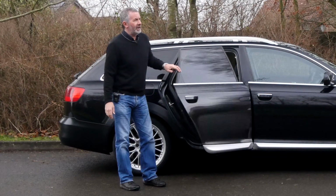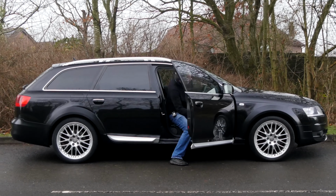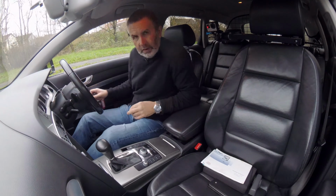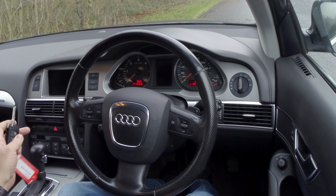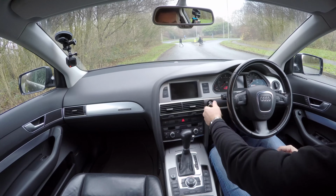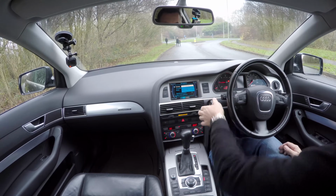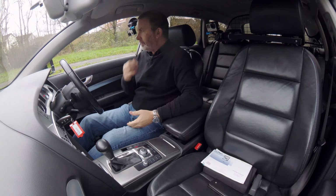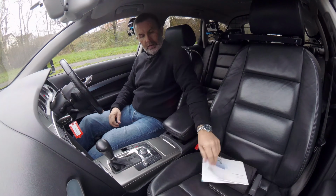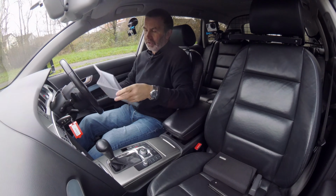Just take you for a ride in it. We have two remote keys for it, and as you can see there, it goes into a slot at the left hand side. Normally you would expect it to go in the right hand side. I'll just take you for a ride in it after I've shown you the service history.